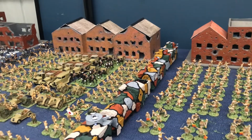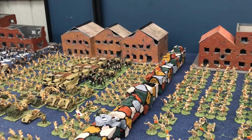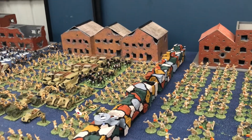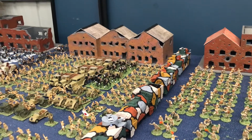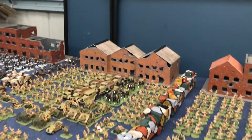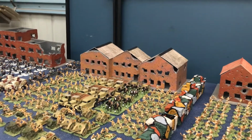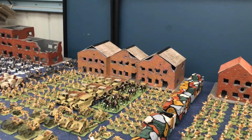We've got to remember that the big changing point for international opinion, before this battle, most European nations, especially those with a presence in the international settlement, were probably pro-Japanese, you know.